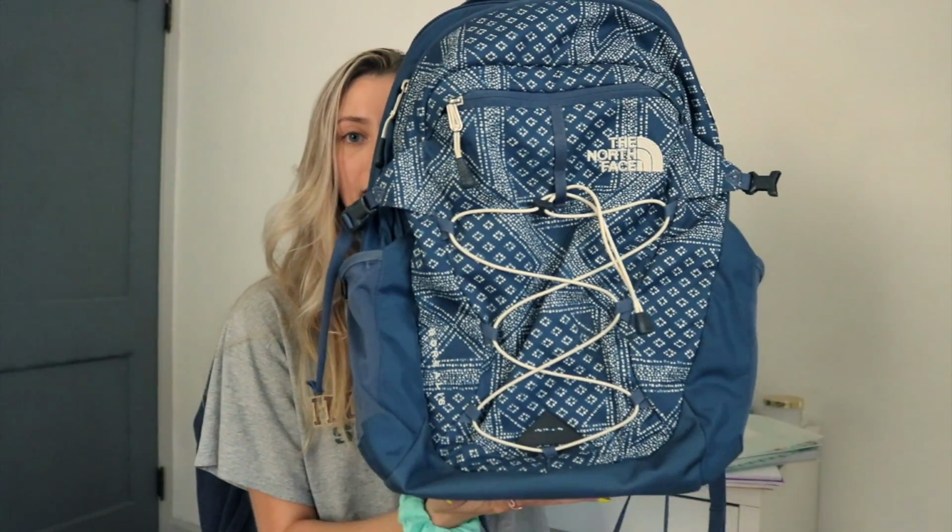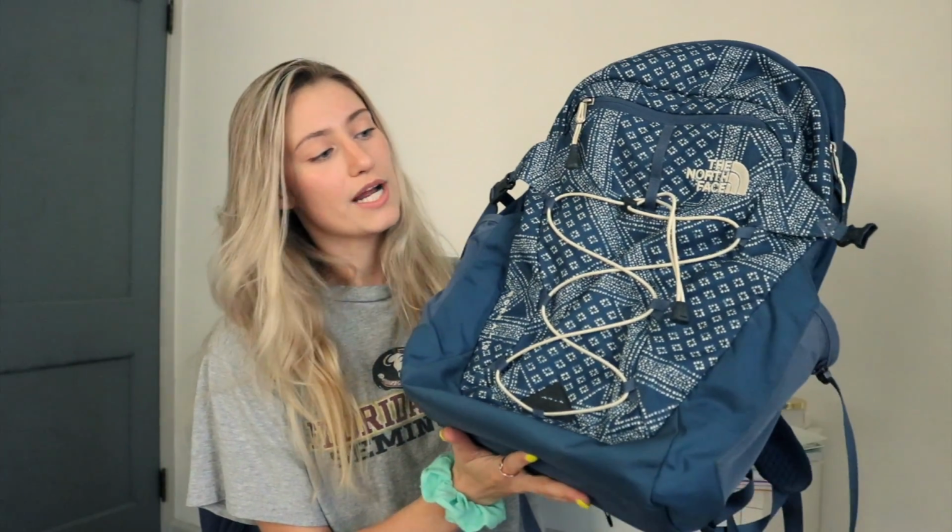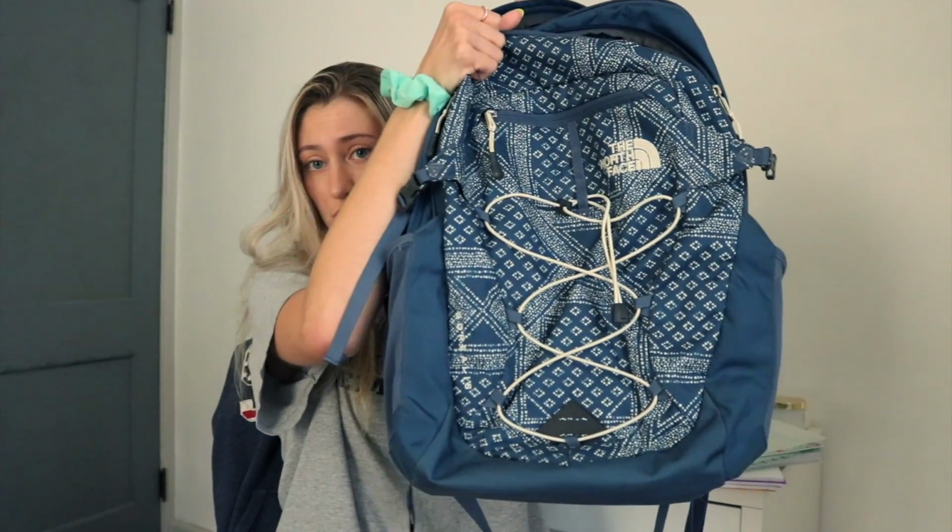This is my book bag. It is a North Face Borealis book bag. I actually watched a lot of the back to school what's in my book bag videos just to see what kind of book bag would work best for college, and everybody seemed to like this one, so I went to my local North Face and they had them. This was the only one that they had that I actually liked. When I went on the website, I saw this really pretty white and rose gold one, but it didn't have that one, so I got this one instead.